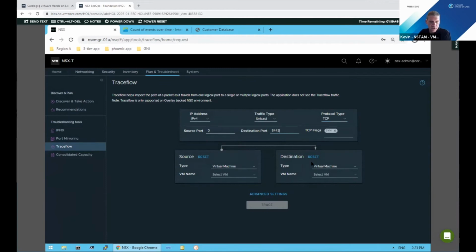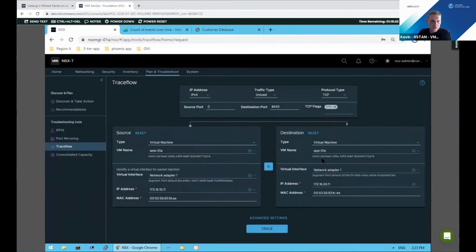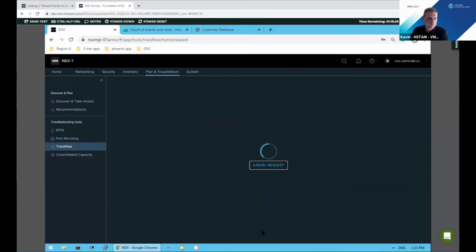And now I can test from any virtual machine to any other virtual machine within the environment. So let's select Web 01, for example, as our source machine. And then let's set our destination as App 01. The expected result here is that the traffic's allowed, and it's going to show us the path all the way through because we have that rule in place. Go ahead and hit the trace button.